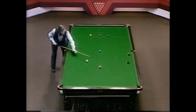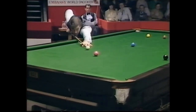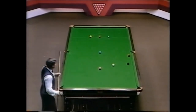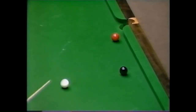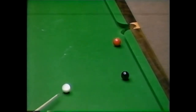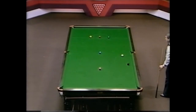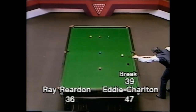And a trifle straight on the pink. He would like to have had a little more angle to get closer to the red. He squeezed it across very well, though. Well, the black doesn't matter, so he's got a fairly set of open balls here.